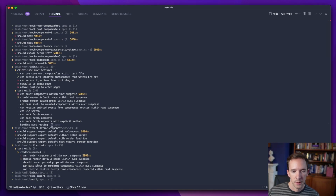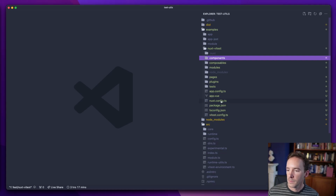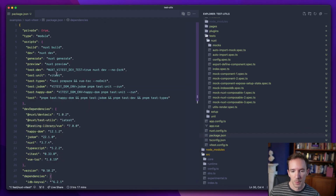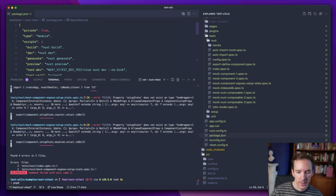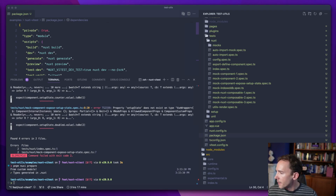Okay, the mocks aren't working. The renders aren't working either. Okay, let's narrow this down a little bit. So actually the test suite here is a little bit more complex. We have several tests. So let's try our type test. Wait a second. Prepare. Actually, let me just quickly test something.